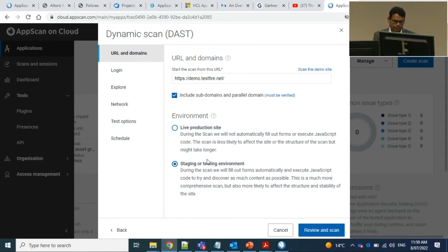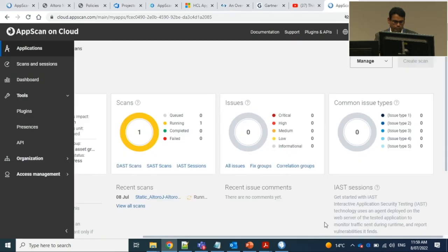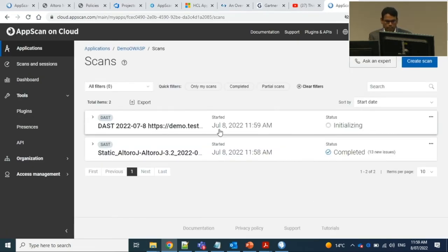It will impact a bit. Then just review that, and if you are good with it, you have the option of run as a personal scan, and that will send the identified issues only to the developers. But if you don't check it, then it's totally okay. Once you are done with the scanning, it will send you an email if you have configured that. For the time being, we are not doing it. You can definitely get the report when the scanning is done. So now I've submitted it.